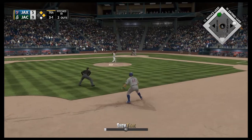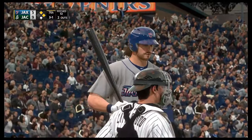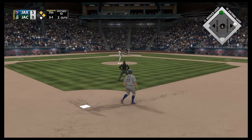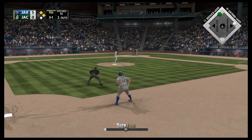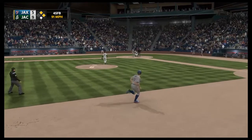He's set, and the 2-1 pitch. 3-1. Well, tying run on deck. He should get something really good to hit right here in a 3-1 count. I'd be sitting on a fastball middle in. Fastball too low, and that's ball 4.